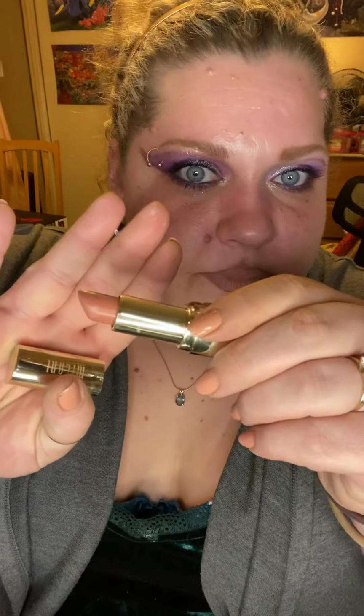This is the Milani, but this is Nude Cream. This is the Milani Color Statement lipsticks. This is in the shade Nude Cream. It's a bit pinker. I think that's really pretty. I like that. I think she's pretty.